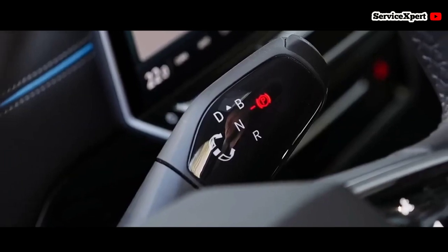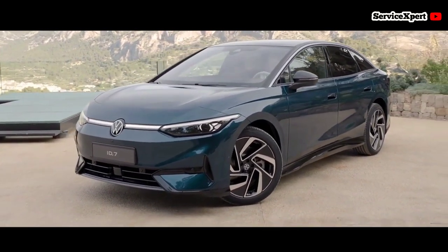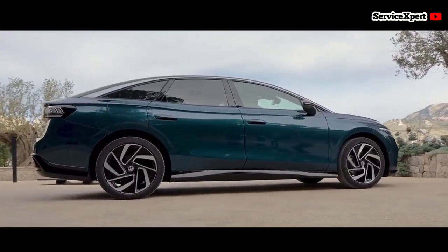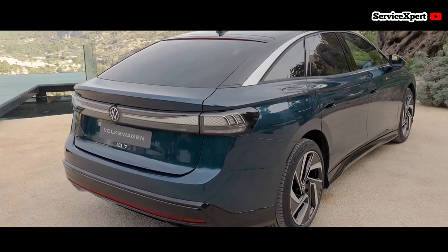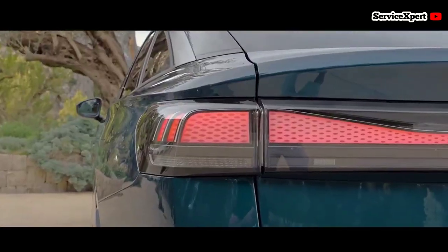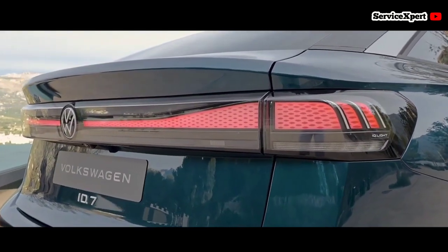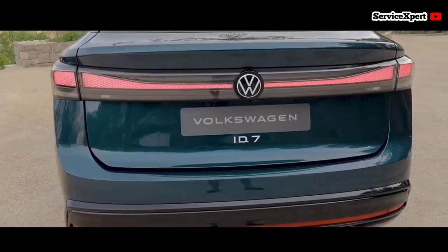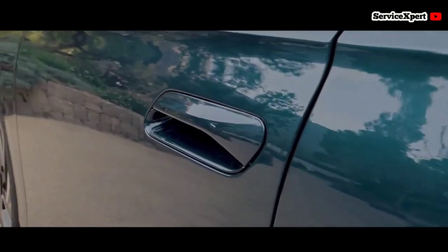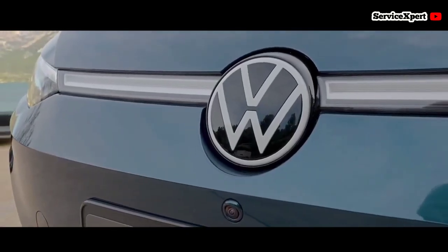The optional Climatronic front seats offer heating or cooling as required, a first for ID branded electric cars from Volkswagen. There is also a drying function if you happen to be headed home from the beach in a wet bathing suit. A massage function is also available. Other options include a 700-watt sound system from Harman Kardon that features 14 high-end speakers, including a center speaker in the front and a subwoofer mounted in the luggage compartment.